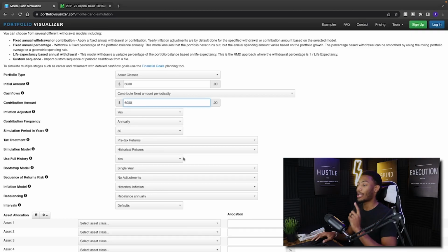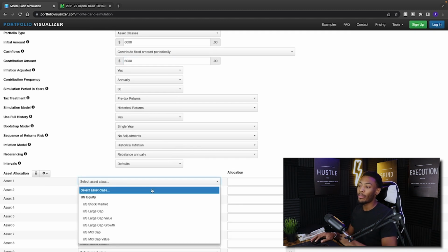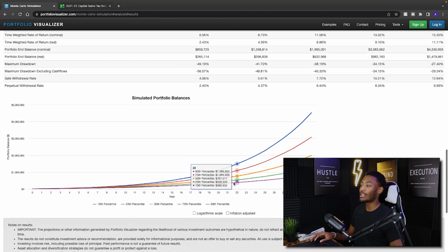So for right now, for tax treatment, we are going to put pre-tax returns and we're not going to change any of the rest of the stuff. And for what we're going to be investing in, we're going to keep it really simple and just do US stock market at a 100% allocation. So let's see what our portfolio could be if we max out a Roth IRA each year and we did not withdraw any money. So as we run this simulation, we get a nice chart.